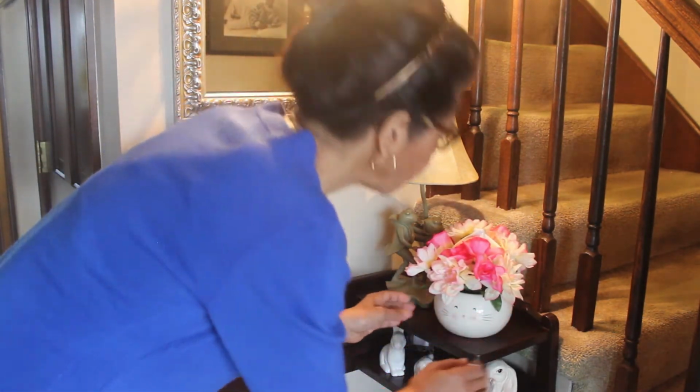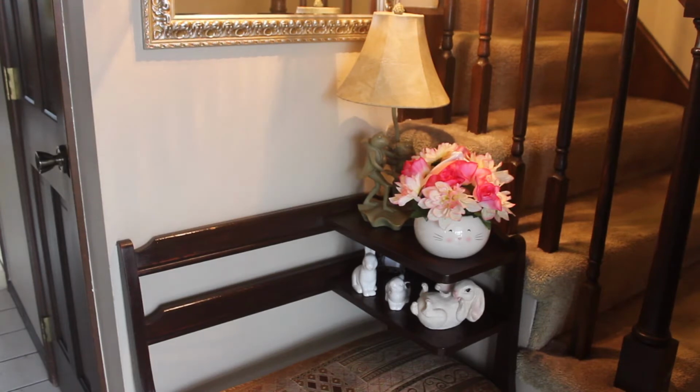Right here in the entryway. It's going to live right here in the entryway. So the minute you walk in the front door, you will see it sitting right there. And the other thing I did was I moved a lamp that I had in another area over here on the table because I like the beige of the lampshade and the greenery of the little dancing frogs behind this particular little arrangement. I am just loving it.